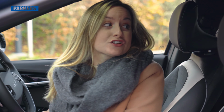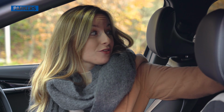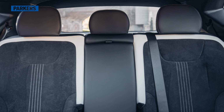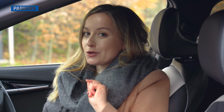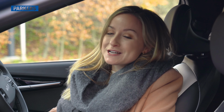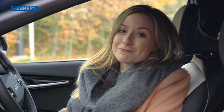However, over-the-shoulder view is compromised due to those thick C-pillars, and the rear window is also a little bit restricted in terms of your view due to that high window line. However, not a problem when you're parking this car, because all EV6 models come with rear sensors and reversing camera as standard.